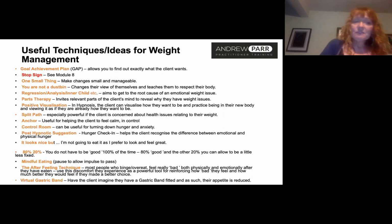The stop sign that we used for giving up cigarettes can be quite good, because you can almost imagine it in the cupboard each time they go to pick up that other biscuit, visualizing that stop sign. So it can be really good for habits in general, the stop sign. One small thing, as we just talked about, just breaking it all down into many more smaller tasks, so making it much more achievable in that way.